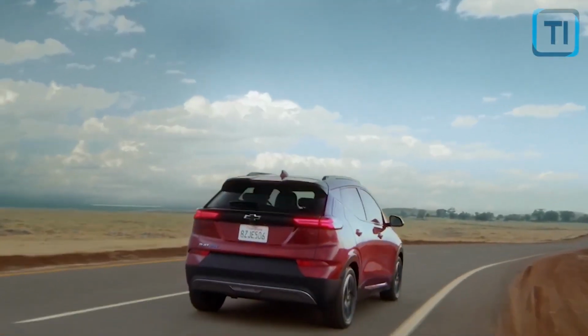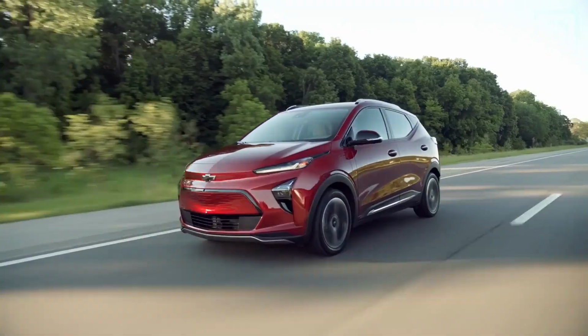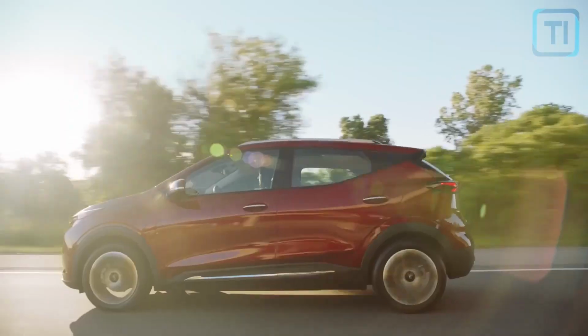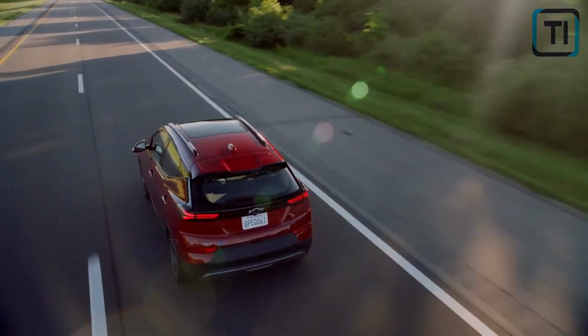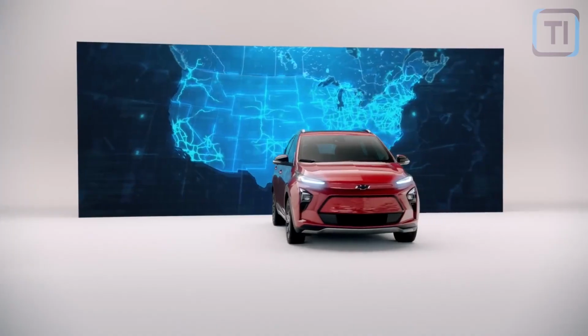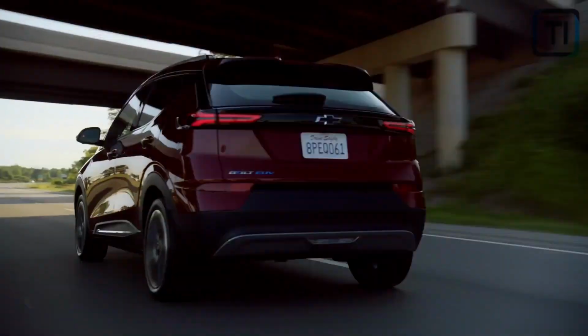Nissan has been making the Leaf longer than almost any other electric car on the market, even going back before the original Tesla models. So if you want a solid EV with a proven reputation, the Leaf is a safe choice to go with. But the disappointment is that it has only an average driving range of around 220 miles or 360 kilometers. And that's with the bigger battery pack option.